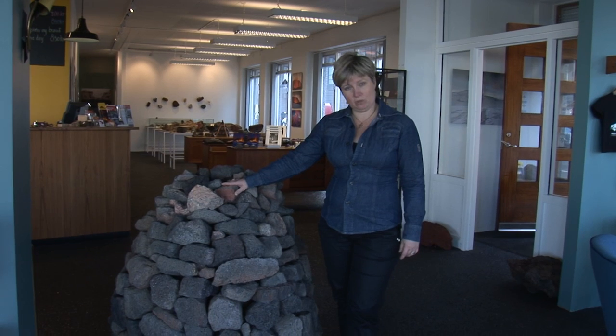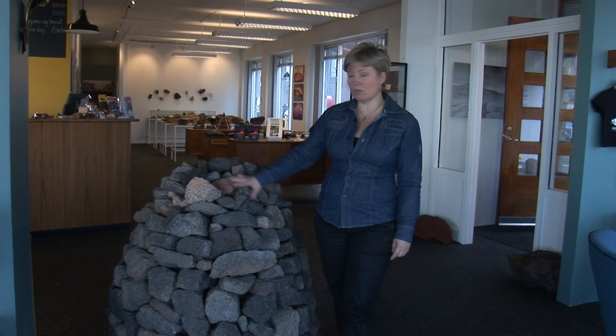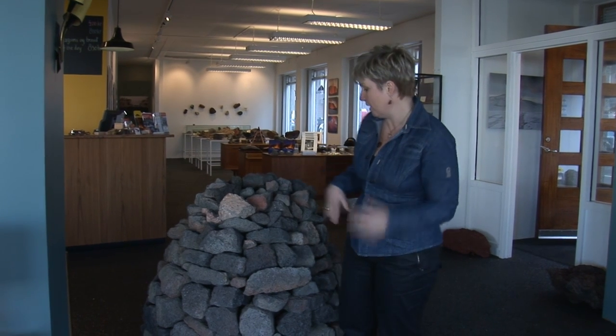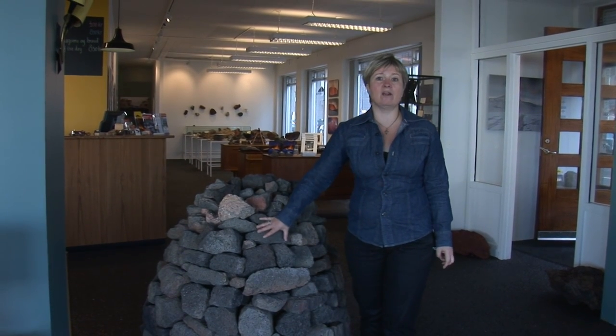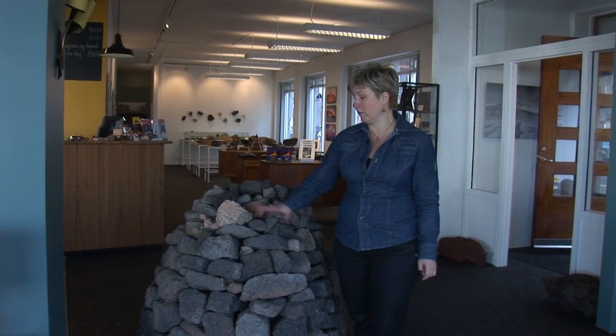When you drive around Iceland, you can see these piles of stones. They are everywhere. They are along the roads. But in the past, these piles of stones were used to indicate the road or the path. Before we had these big roads, we had only the paths to go on. And when the weather was bad and there was snowing, if you could find the pile of stones, you were safe, because then you knew you were on the right path to where you were going.